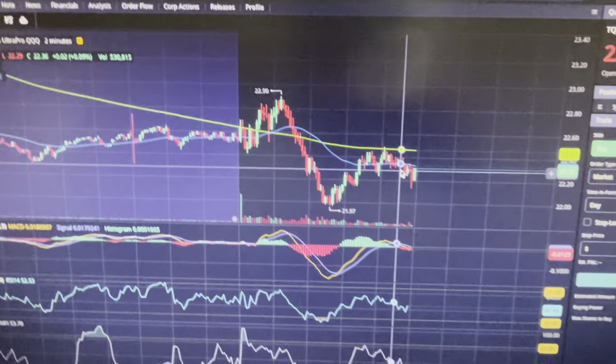So I went ahead, locked in profits early, which is completely fine, but it sucks to miss out on that profit. Anyways, we're going to switch back over to TQQQ. So hop back in my screen here.